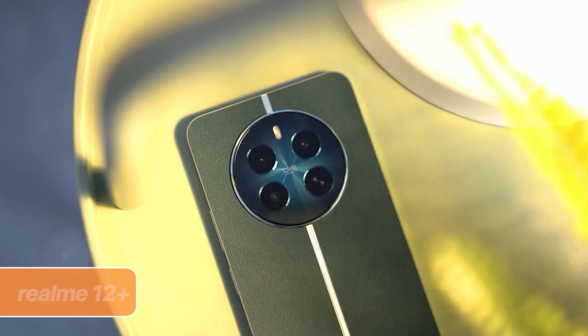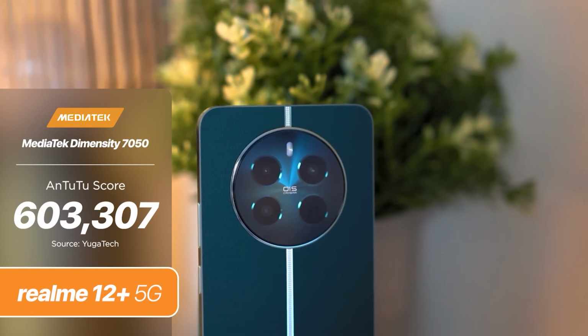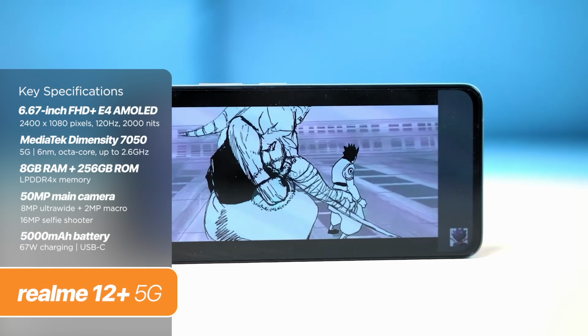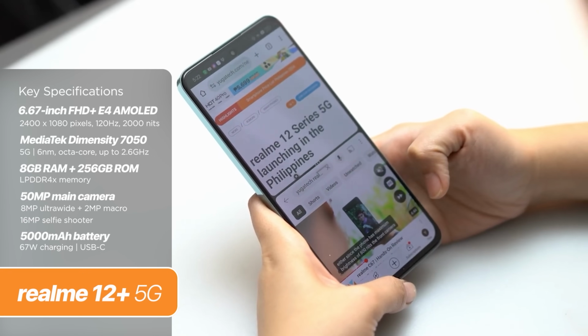Moving on, we have the Realme 12 Plus 5G, boasting the Dimensity 7050 chipset. With this chip, it was able to score over 600,000 points in Antutu. Its display can also reach up to 2,000 nits of peak brightness, but with an asterisk. And it's the same explanation as with the X8B. This level of peak brightness is only useful in certain scenarios.